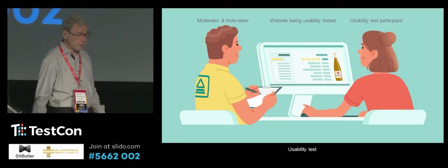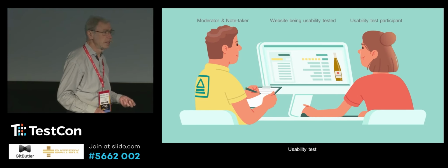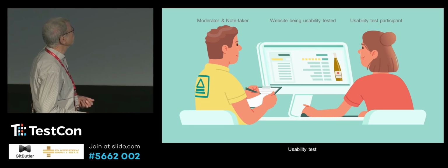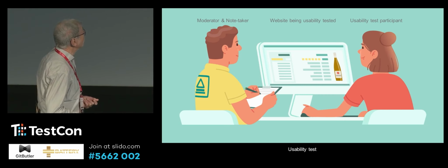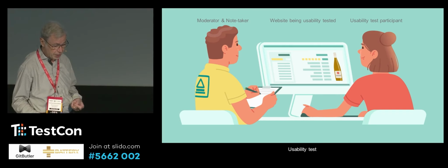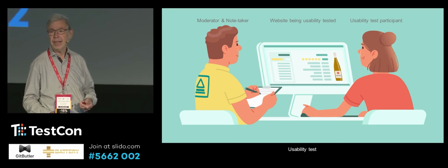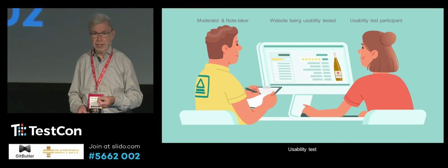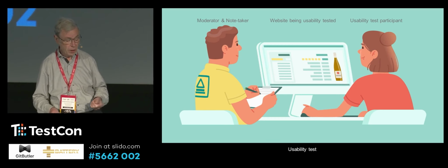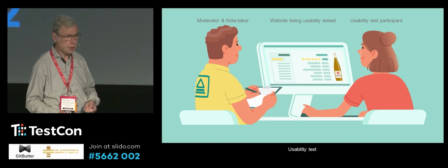Here's what my talk is about. It's a usability test, and it's really very simple. Like one of my colleagues, Steve Krug, says, it's not rocket science. So a usability test: here to the left, you have my friend Huxley. He's a moderator and note taker. In the middle, you have the system that's being tested, in this case, a website. And to the right, you have a usability test participant. The moderator hands a usability test participant a task. For instance, buy a can of sodas on this website and have it shipped to your address. And then he leans back, shuts up, and observes.